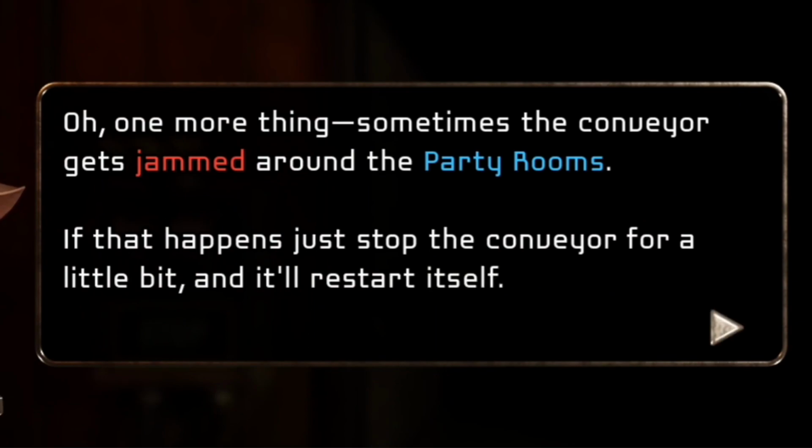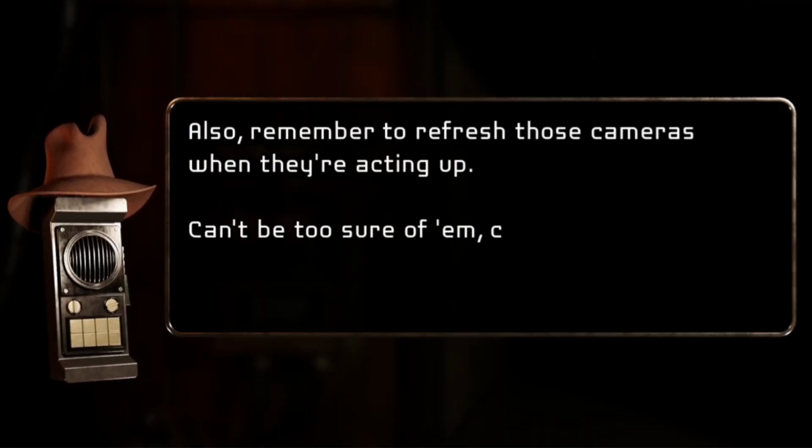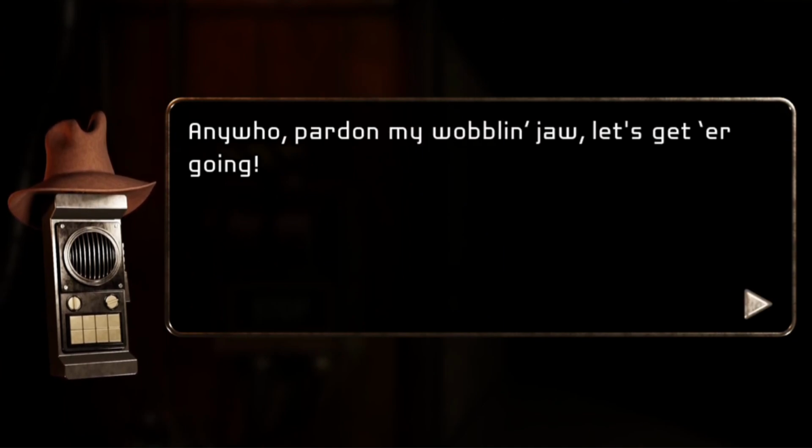One more thing, sometimes the conveyor gets jammed around party rooms. If that happens, just have the conveyor for a little bit and it'll restart itself. Also remember to refresh those cameras when they're acting up. Can't be too sure of them. You could lose your connection. Nahu, pardon my wobbling jaw.